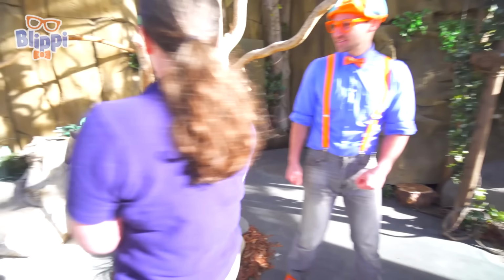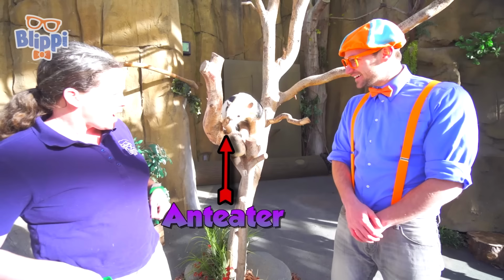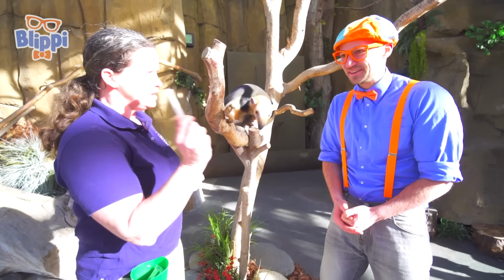So this is Sarah. Hi. And Sarah, what do we have here? This is Gonzo, and he is a tree-climbing anteater. And here at Point Defiance Zoo and Aquarium, we're training him to be part of our Wild Wonders Outdoor Theater show that's brand new this summer. Hey, Gonzo. So, what are we gonna be doing right now? You're gonna help me train Gonzo to eat vanilla yogurt from a tube.